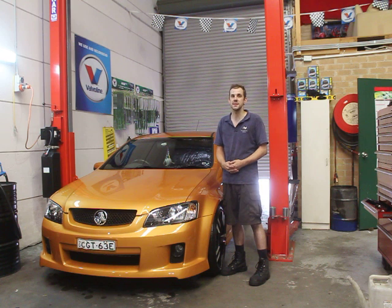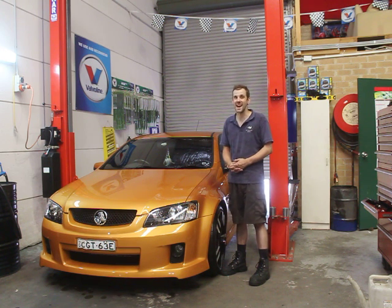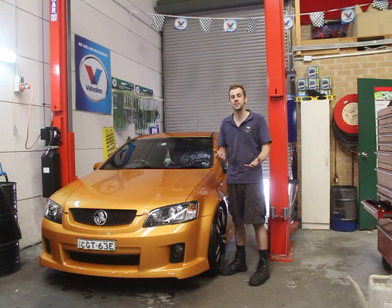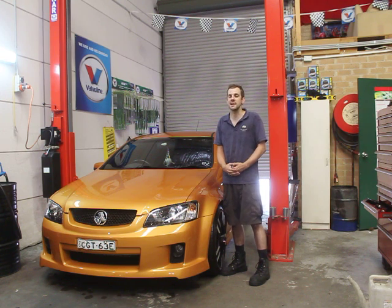Particularly in those V6s, just watch out for those timing chains. The V8s, what are they common for? Water pumps, engine mounts as well. V8s generally mechanically are a better car, better engine. You'll pay less in mechanical maintenance, but this will be counteracted by the amount of money you're putting in at the fuel pump. So if you're after a family car, I'd advise probably steer clear of the Commodore.